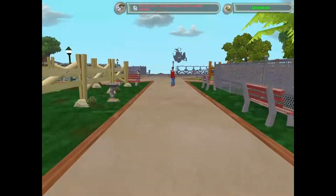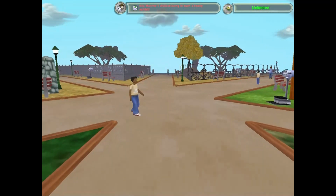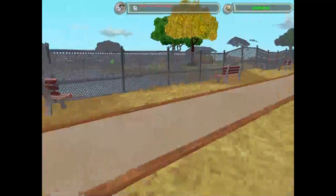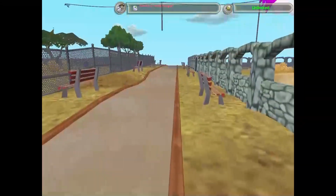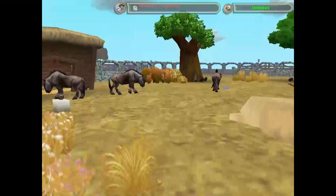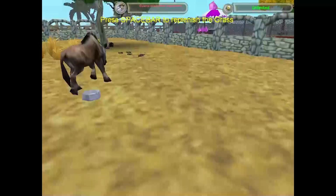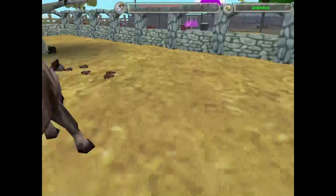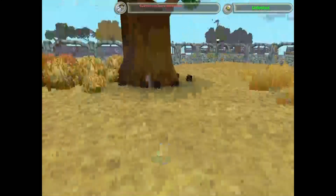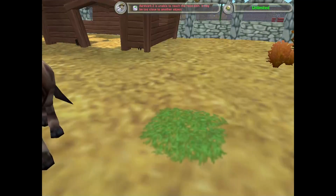And now I'll show you two savanna animals. The wildebeest. There's the wildebeests. These wildebeests need a bath, that's for sure. More water to drink. Oh, a lot of poop. I'm gonna sweep it all up, and give it a nice sweep. And I gotta replenish the grass.